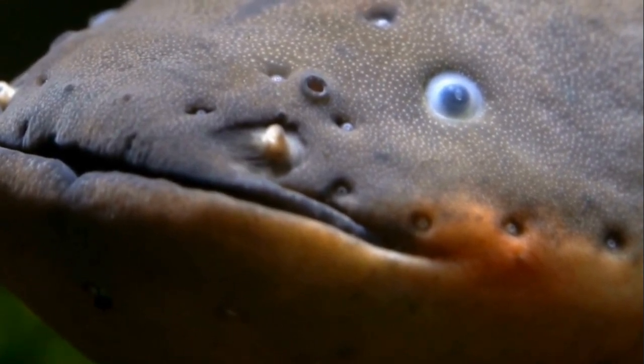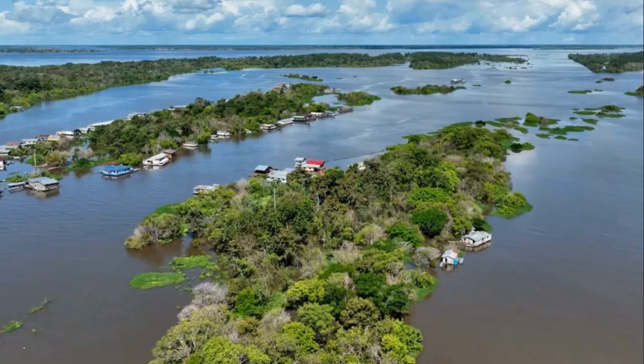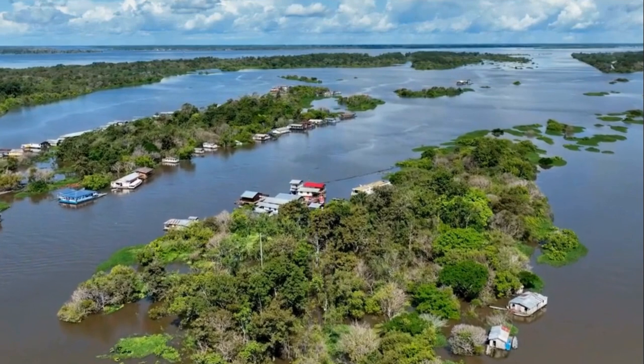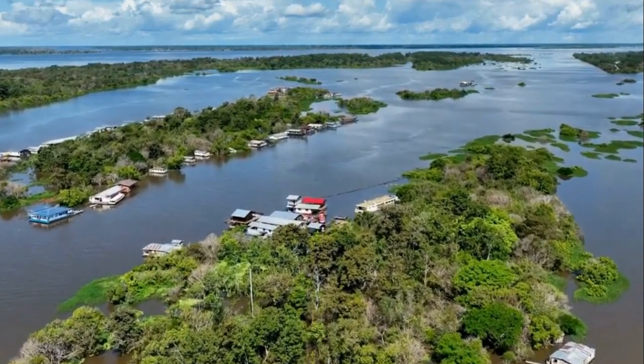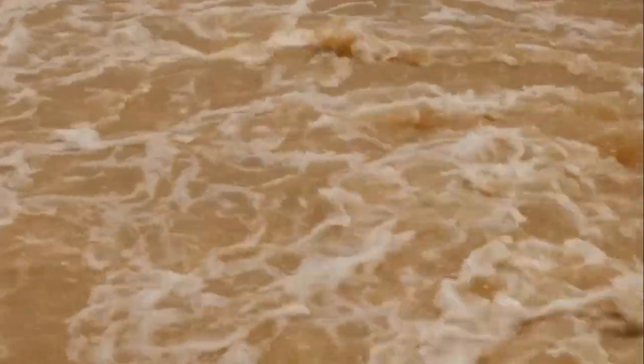What exactly is an electric eel? Despite its name, the electric eel is not actually an eel. Scientifically known as Electrophorus electricus, it belongs to a group of fish called knifefish. It's more closely related to catfish than true eels.